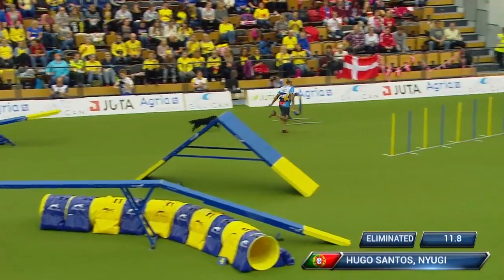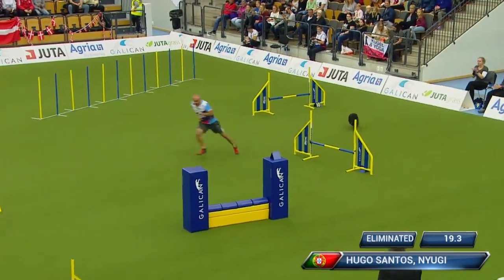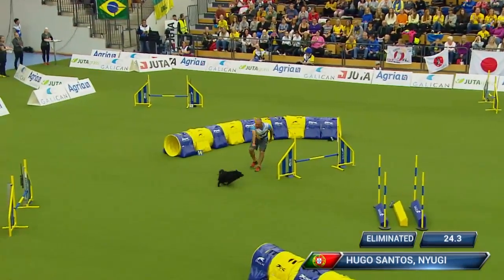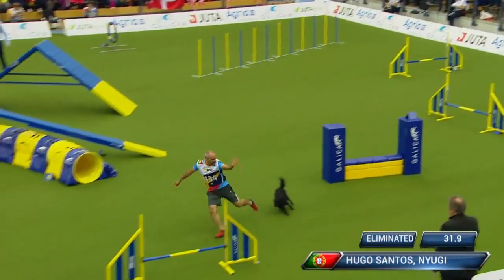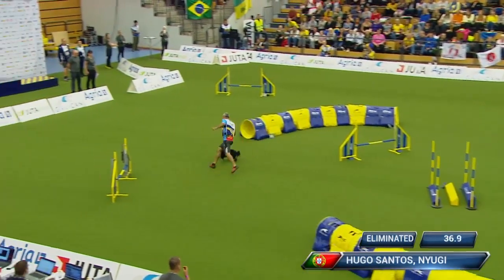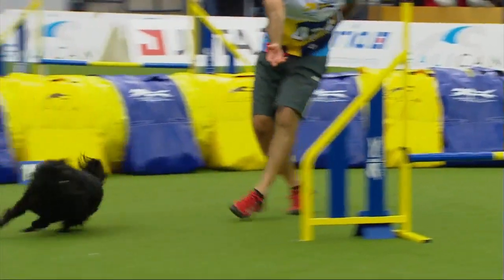Very much so. We have another elimination from Hugo Santos and Yugi from Portugal. Only 3 years old, this dog, already at his second world championship, and he chooses this daring option, going the other side of the dog walk, which gives the dog a nice line up onto the dog walk, but unfortunately he missed the jump after. Watching the course walks, we actually saw quite a few of the handlers attempting that solution. Running right side of the dog walk, you need to be super fast to make that happen. Unfortunately, the dog just didn't see the jump in time.